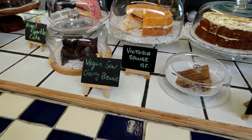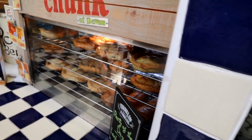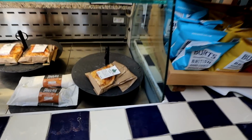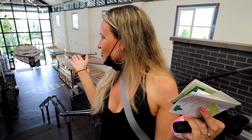Vegan chocolate brownie here. I believe the vegetable pasty in here is vegan. There's a pulled oat burrito, I believe, is vegan. It's actually quite nice, I had it for my lunch, it's pretty good. So the lovely guy at the counter was explaining about the vegan food options. They've got a pasty, a brownie, which looks really good actually, and a pulled oat burrito. We decided not to go for any of it because the burrito was like £6 and it was quite small. So we're just going to move on, have a look at the town and see if we can see anything else.